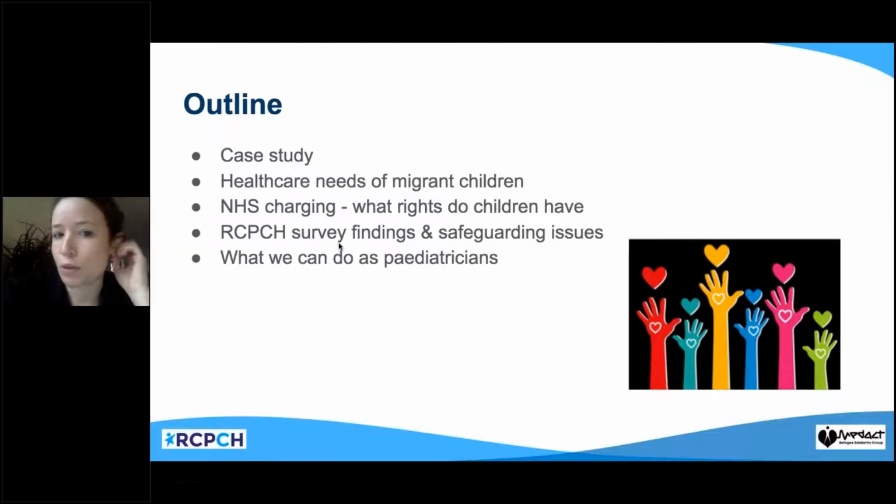And I'm going to finish with a number of suggestions about what we can do as paediatricians when we meet children who are facing charging, and also when we meet children who might be survivors of trafficking or experiencing some other associated issues to do with their migration status.